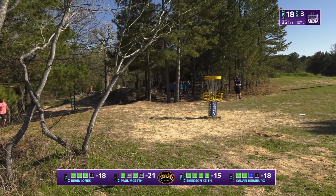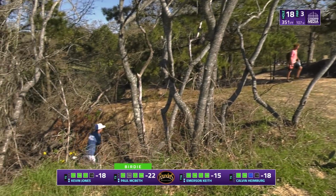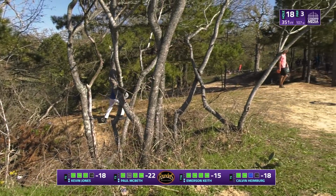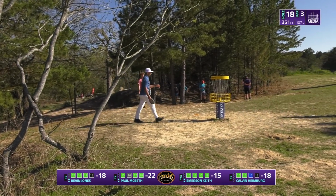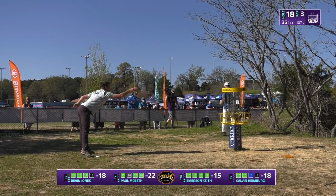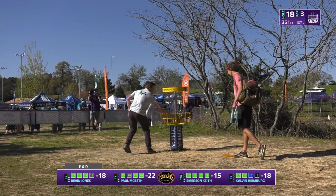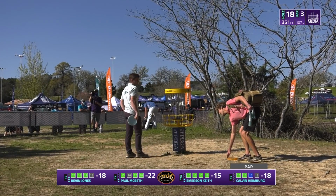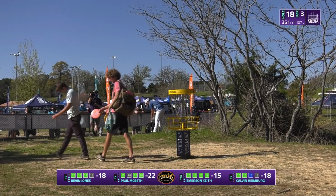And Paul with a tough putt, able to jam it, and that's a big putt for him. That moves to 22 under par, and he's in 3rd place. Tied for 3rd. Great, huge putt for him to keep him on the podium. Yeah, and with Ricky Wysocki making a huge charge, Paul knew he had to do everything in his power to try to even come close to him.